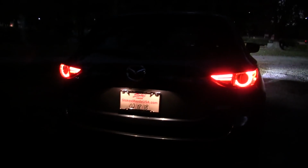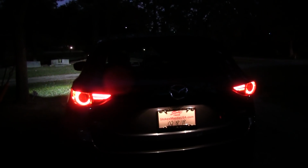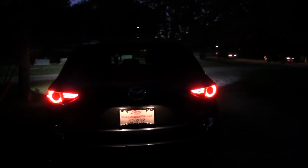That's pretty sweet. The only thing I really don't understand with Mazda is they give you these gorgeous LED headlights on the car, and then they don't give you beautiful LED lights for the tag. It's still got that dingy white color going on for the tag. That doesn't make sense to me. I'm just being honest with y'all on my review tonight while we're looking at the CX5.